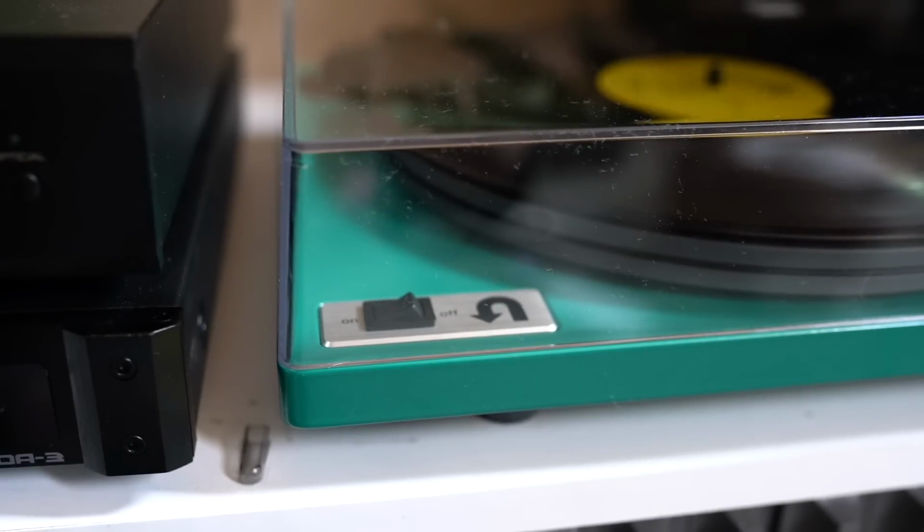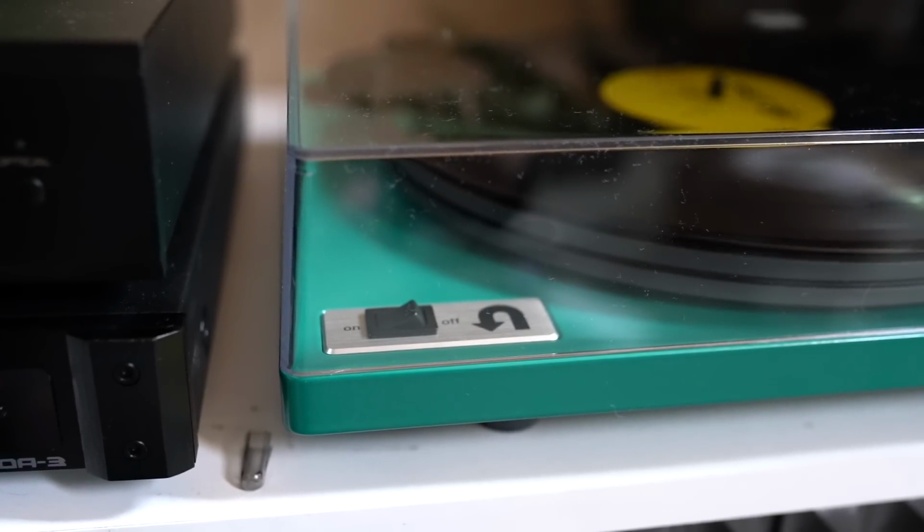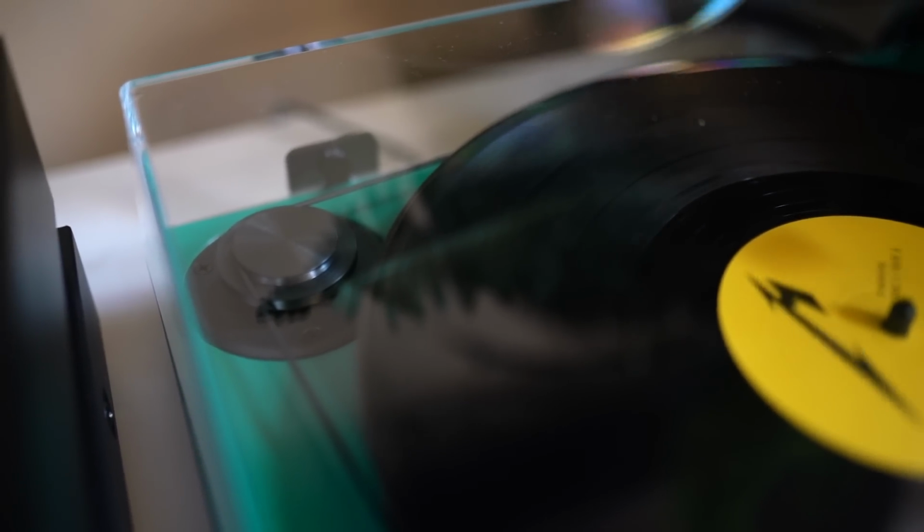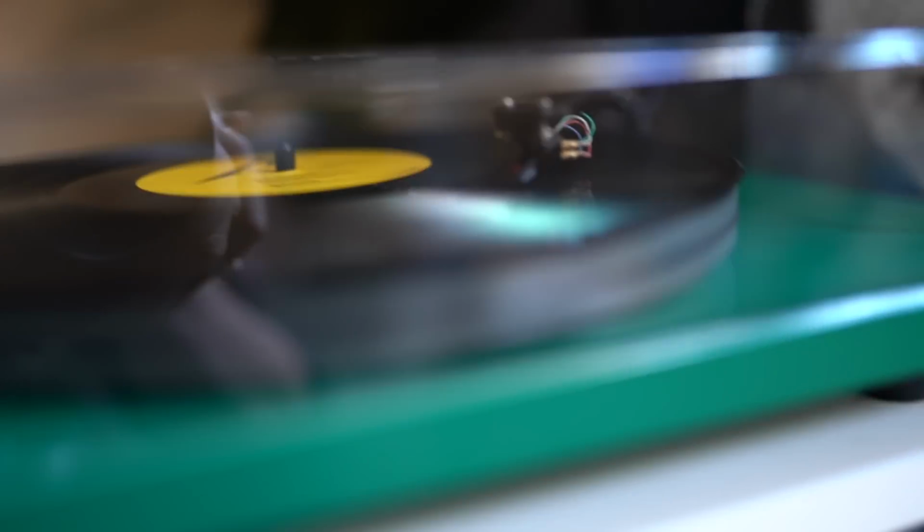It's got a revamped drive system, so now the platter has a groove for the belt, so it's a little bit easier to change speeds on the non-electronic speed adjustable turntables. The belt doesn't slip off as much, which happens when you get older.